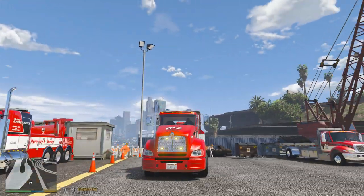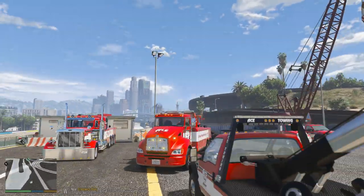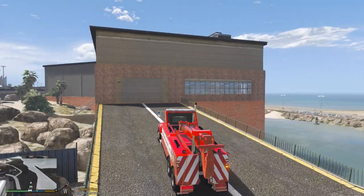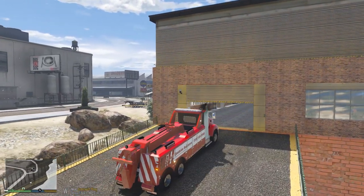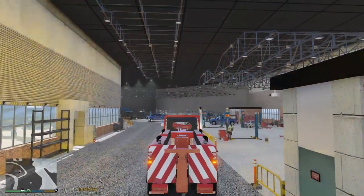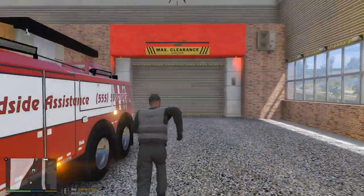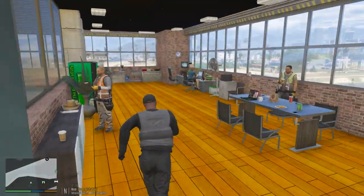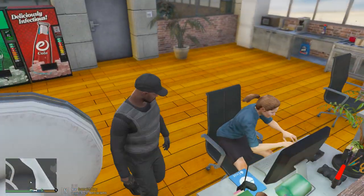So today we're going to be using our Kenworth T440 wrecker. And this should be perfect for what we have to repossess today, guys. So let's head inside the shop. And I'll just park up right here on the side for a minute. And let's go talk to Jess and see what exactly we are doing today. What's up, guys? How you guys doing? Jess, talk to me. What we got?